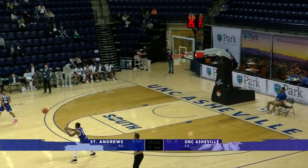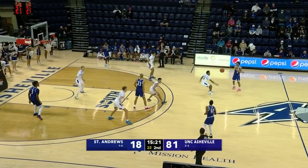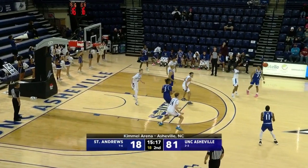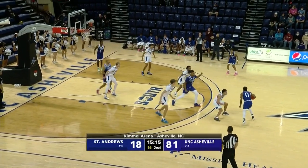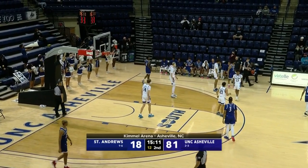We'll take a time. And they've done a great job. We talked about the keys of the game, that they need to get on the offensive glass, and they've done a great job of that so far. Obviously, facts speak for themselves, right? It's a matchup zone look from the Bulldogs, not a usual look that they'll give.